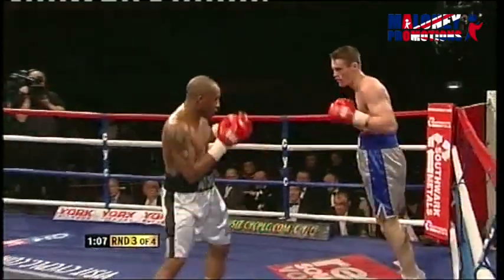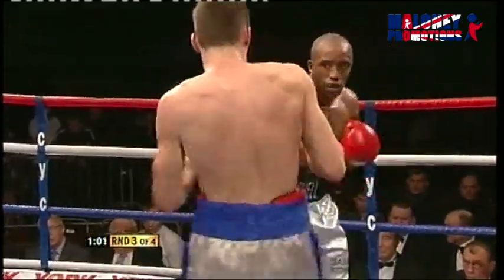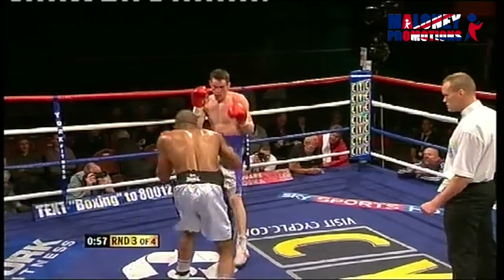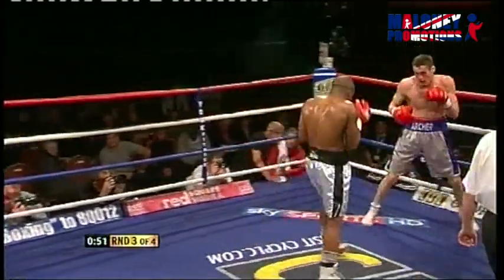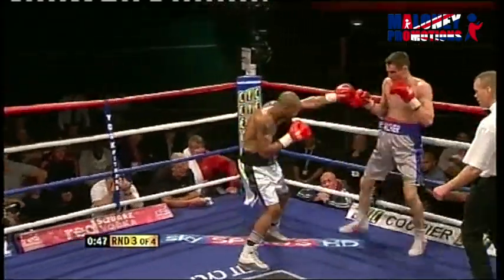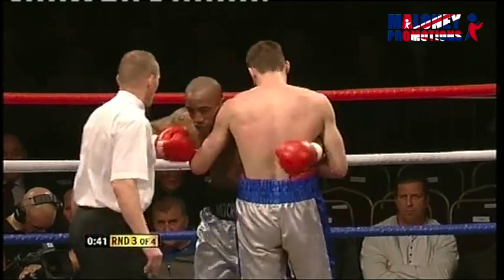Beginning to look for that uppercut right up the middle a little bit more often now, McClumha, and it does seem to be getting through. Yeah, he's got a good array of shots, McClumha, hasn't he, for a man of only 3 contests. Really does mix them up well to body and head. Mitchell by far the more experienced man, of course.